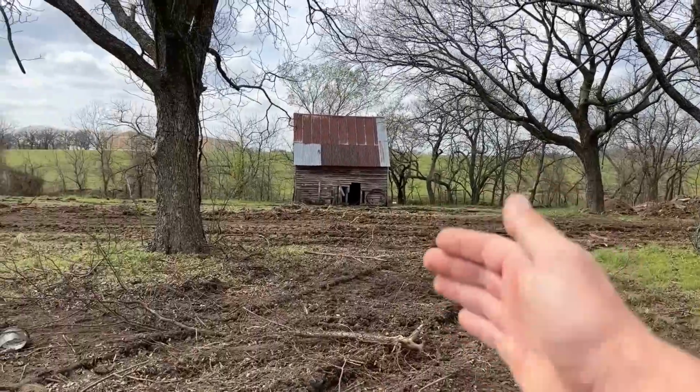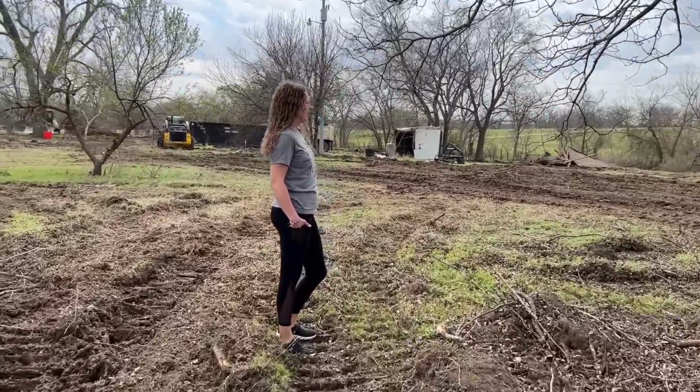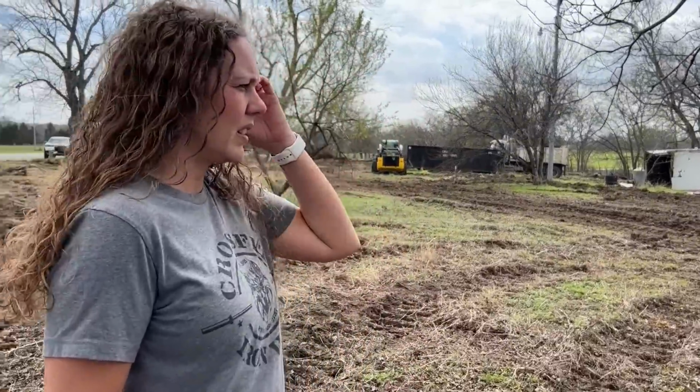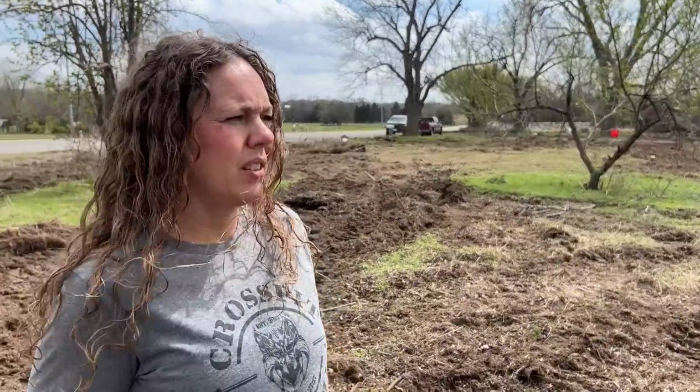Pretty awesome. You'll be able to see the barn from the road now, from the highway. Nobody could even see the barn from the highway before. Now that it's all cleared off, it looks totally different. And we're going to have to figure out exactly where the building's going to go. No, I still like that end over there the best, probably. I do too. Where the house was.